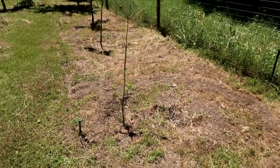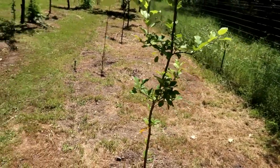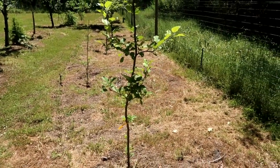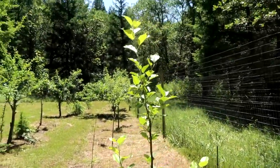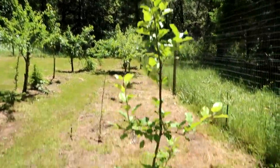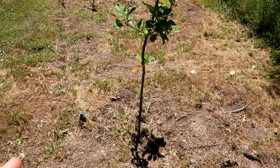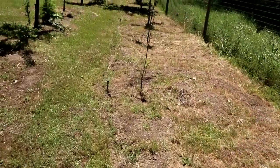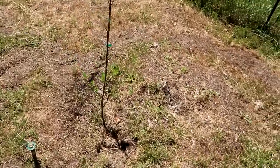At the same time, I planted, ooh, I almost fell in a rut. I planted this Fuji apple, and this Fuji is about 7 feet tall. So they are the same age. I planted them at the same time. They were the same height. This one here has just laid an egg. Why? I have no clue.